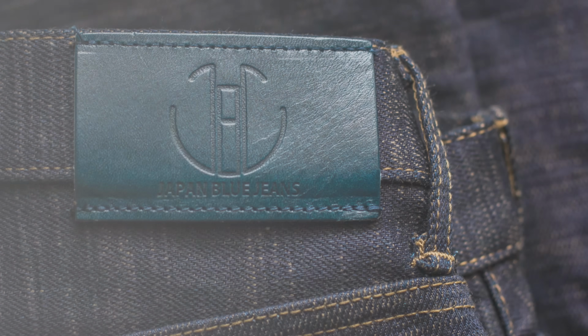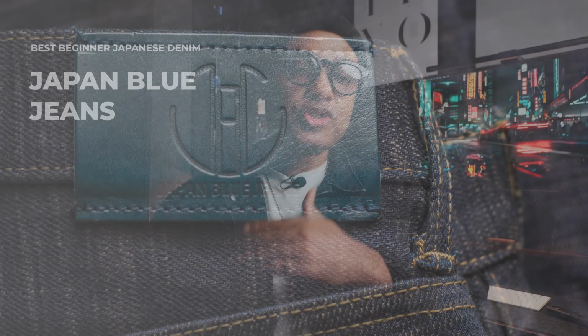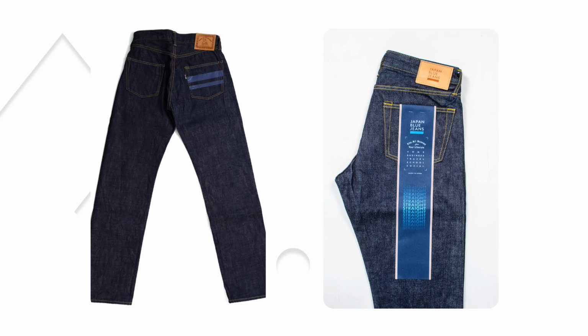Next up at number 4, we got Japan Blue jeans. Now we're actually getting serious right now. Japan Blue is where we step into entry-level premium denim. So what makes it special? Well, Japan Blue is the sister brand to Momotaro. That's right, the Momotaro. The biggest selling point? They use the same Zimbabwe cotton as Momotaro, meaning you're basically getting a Momotaro experience without the premium price tag.